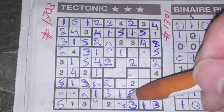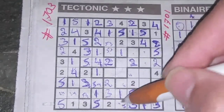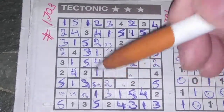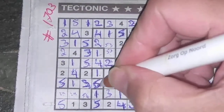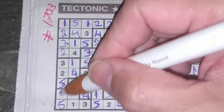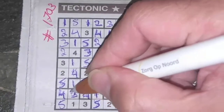We have a 5 now, so this box cannot be a 5 anymore. This box should be the 5. And this should be a 4. We have a 5 now, so this box cannot be a 5 anymore. This box should be the 5. And this should be a 4. Now we have a 4 here, so this box cannot be a 4 anymore. This should be a 4. And this should be a 2.